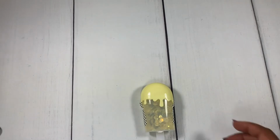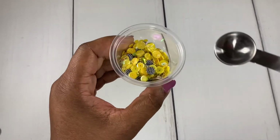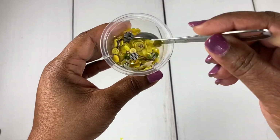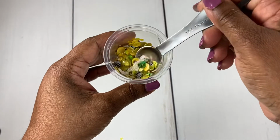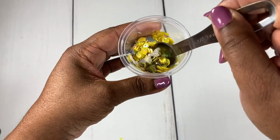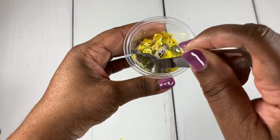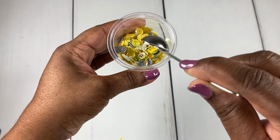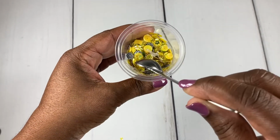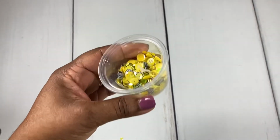So let me share with you how it turned out. This is what the sequins mix looks like. It is so fun and pretty. Let me see if I can find one of the beads. Here it is. You can see the bee. See the bee in there? So I just added the bee to it. And yeah, so this is me using sequins. I just made a little sequins mix. So that's so cute. I love how that turned out.